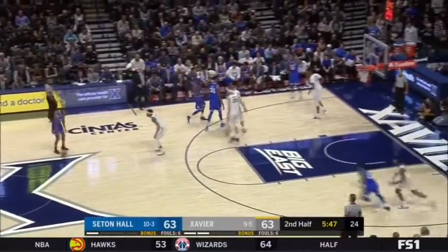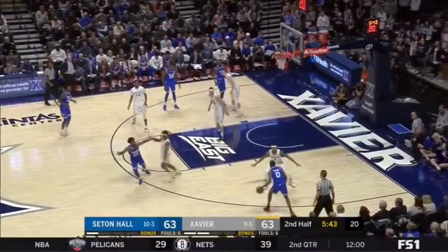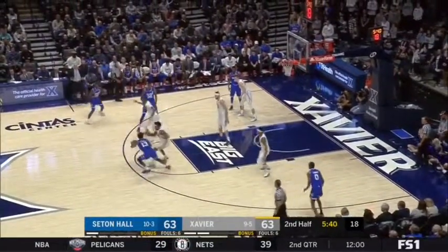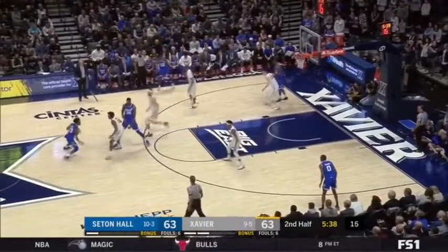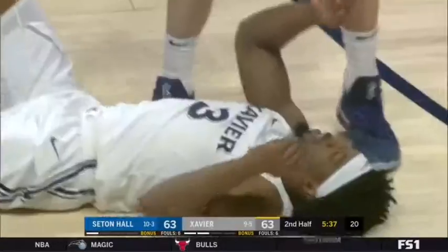The last lead for Seton Hall was with 4:58 to go in the first half, 31-30. They have a chance to take the lead here. Powell against Gooden. And a blocking foul called against Gooden.